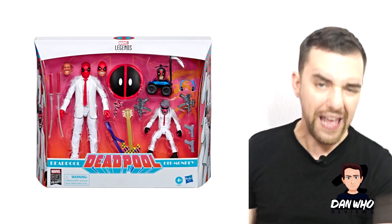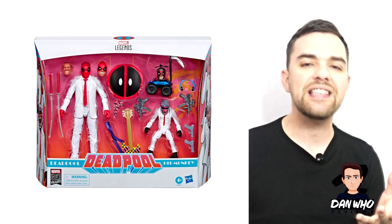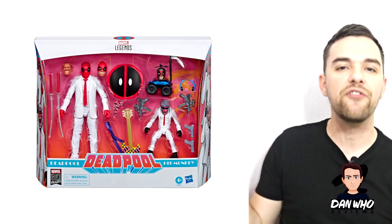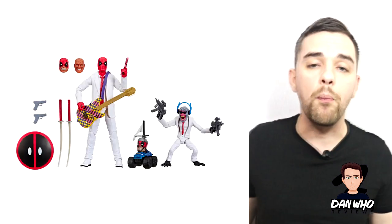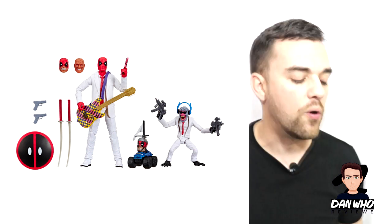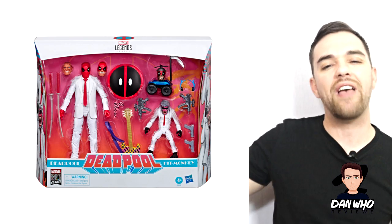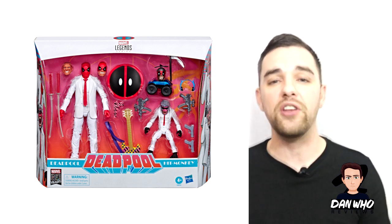Then they revealed yesterday as well the Deadpool and Hit Monkey two-pack, where they're in their white suits, with very 80s-inspired packaging with the Miami Vice style font. I need a Hit Monkey for my shelf. Not bothered what colour suit he's wearing, and it's another Deadpool. Everyone loves Deadpool. Tons of accessories in the box, but again, it's just a fun little two-pack. If you don't want it, don't buy it, but it looks fun.